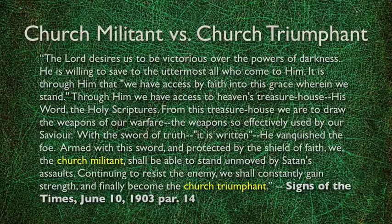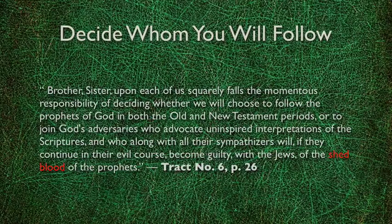So it brings us to a point of decision, each of us. Where are we going to stand? Decide whom you're going to follow. Consider this solemn warning from Inspiration, Track number 6, page 26.